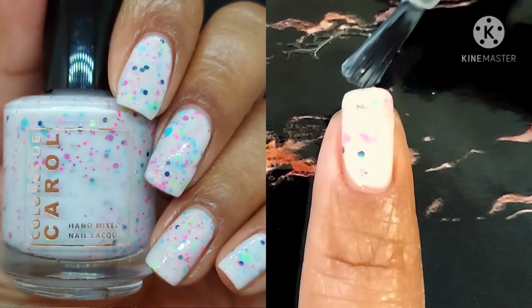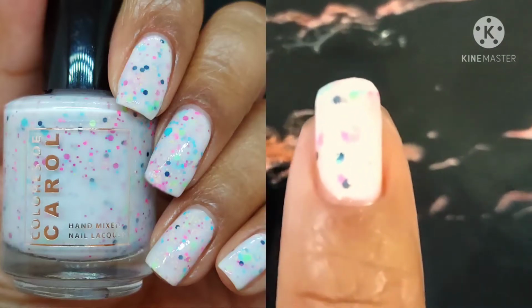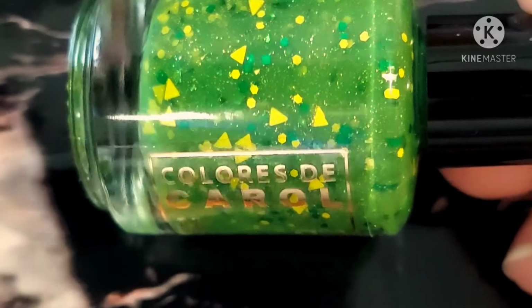And I like this polish mostly because it's such a fun party polish. You could pair it with a whole bunch of other creams and it would work.